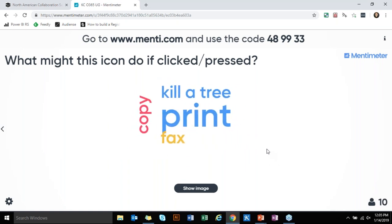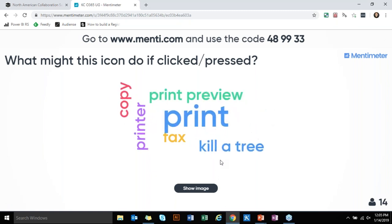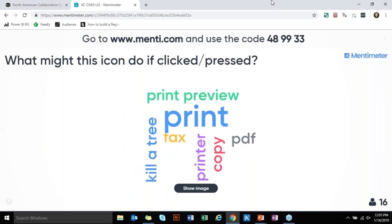And then that last one looked like... kill a tree. I like that. Just a printer icon, basically. But what would that do if you saw it? It would probably either render a printable PDF of something, or it would actually start the printing process. Again, things that we're used to that we don't need a label for.